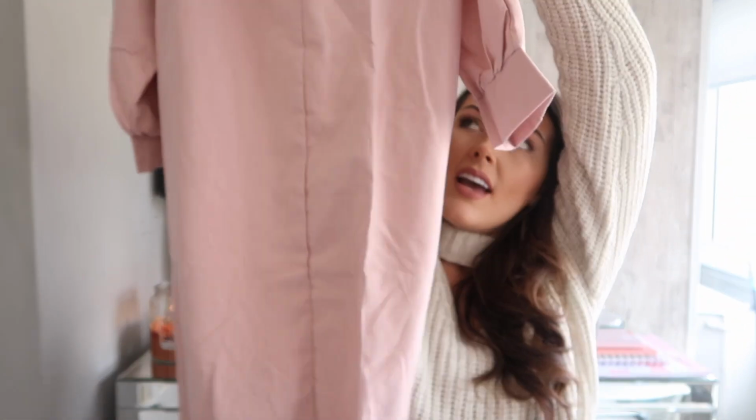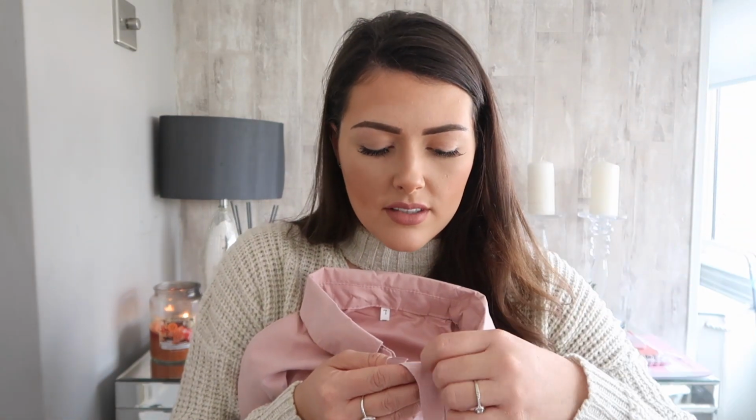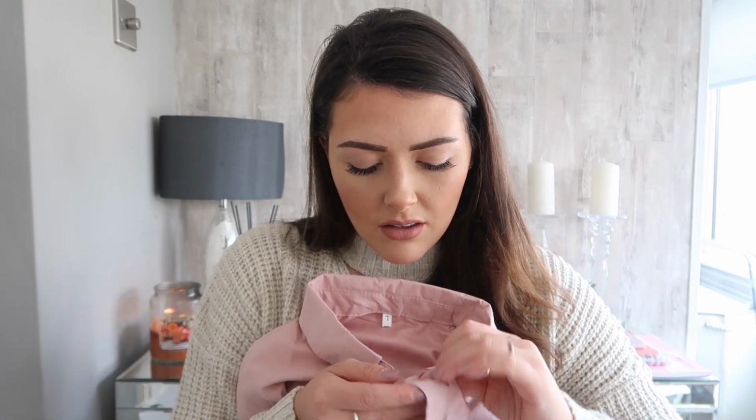Right, this looks quite nondescript, but it is actually a full dress. And it's just a kind of shift material, but it's got this kind of like gathered sleeve on it. It's a bit underwhelming at the front, it's kind of crossover, but then I see that there's this other piece of material here, which is actually the belt, which is so shockingly made. Oh, the fabric, the quality of that is actually shocking.